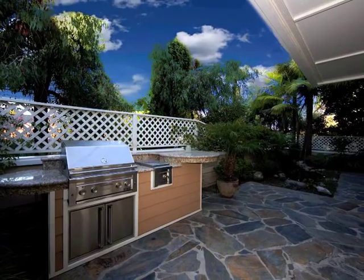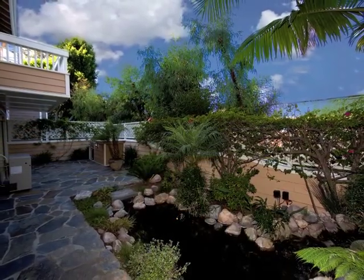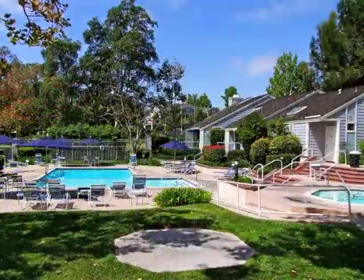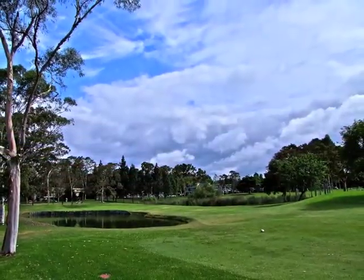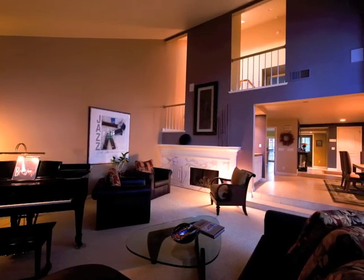A granite Lynx barbecue center and the lovely waterfall pond provide the perfect garden escape, as does the community wooded walkways, pools and spas, and the golf course. All part of the resort-like lifestyle in Bixby Village.